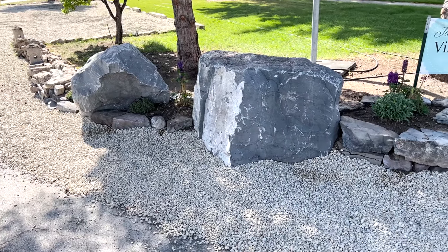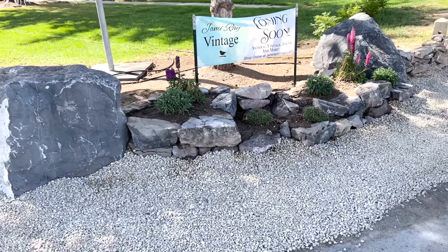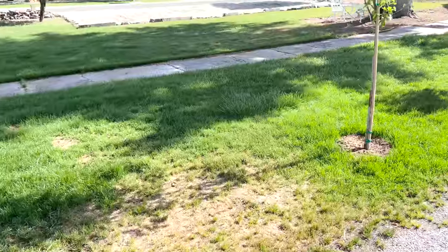The outside is about as done as we're gonna get it for now. Like Jami said, it's gonna be a few years of work to completely fix up the outside and to do all the stuff that needs to be done to the exterior of the church.